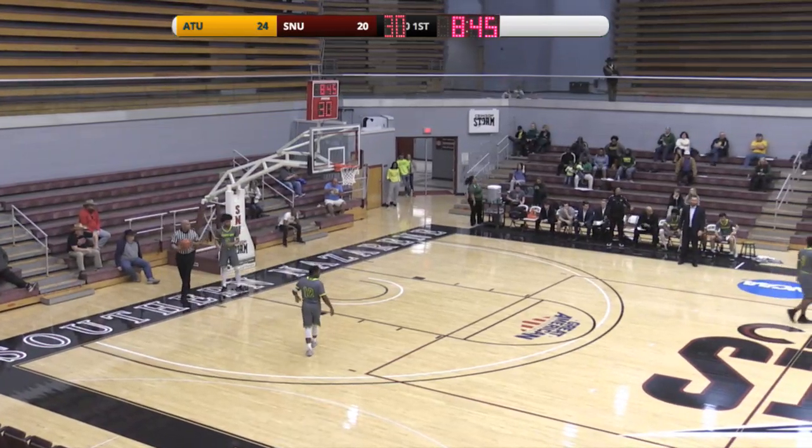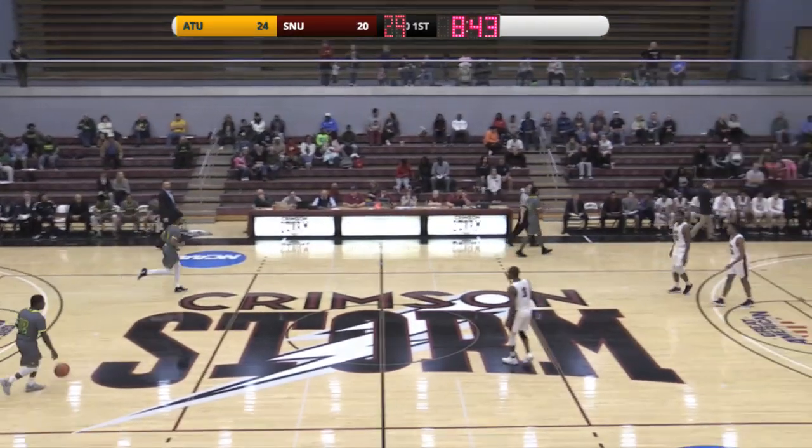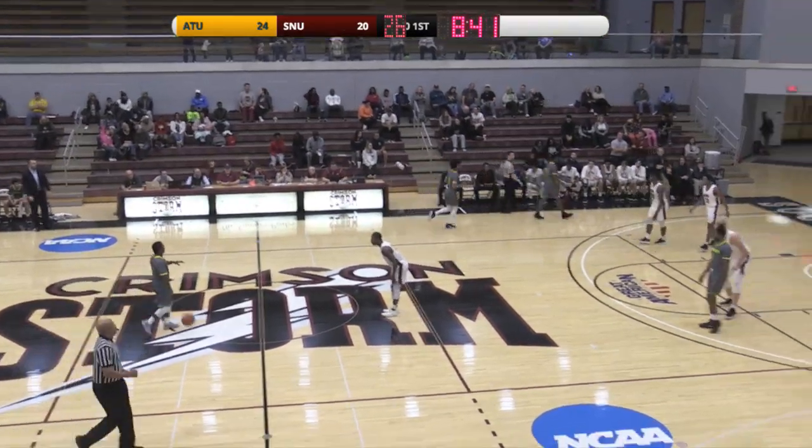Montrell Williams not the biggest guy on the court, but certainly very athletic. He's been mixing it up in the paint the entire game on both ends of the court.